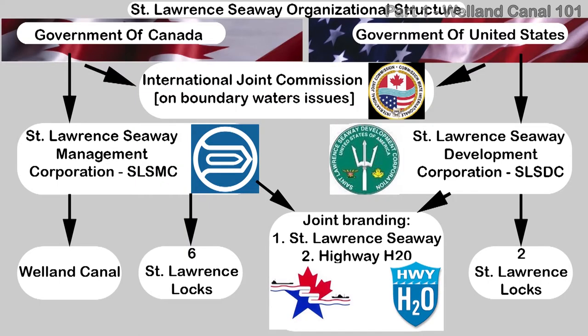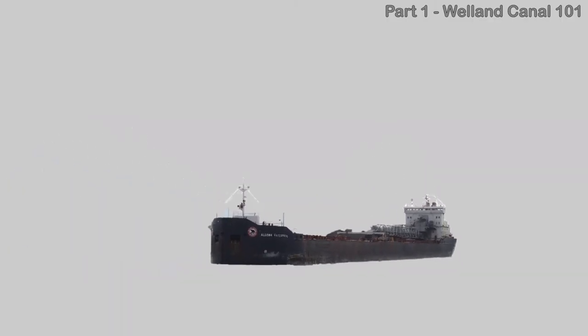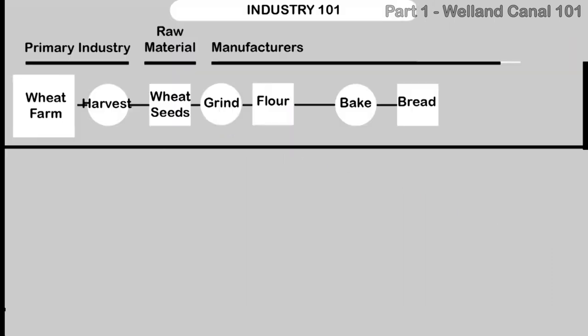Seaway Management does not operate on a for-profit basis. Fees paid by commercial ships transiting the canal are only just enough to pay for costs to operate the canal, including the winter maintenance. Funding for major improvement projects is provided by the Canadian government, for example, the vacuum mooring devices. Why are these ships going back and forth? I want to spend 5 minutes on industry and transportation to provide a little context for shipping.